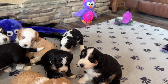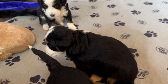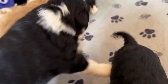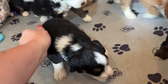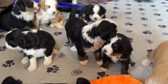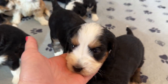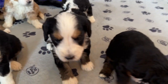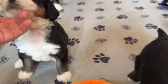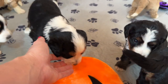We've got Emmy Lou. So this is Emmy Lou, tricolor. Got the tall white socks. And then we have Loretta. This is Loretta. She's a big girl. Tricolor. Her blaze connects to her collar back there. And that's Loretta.